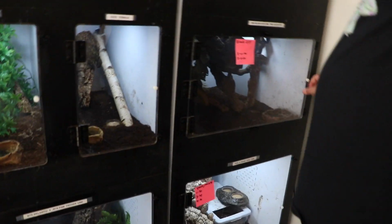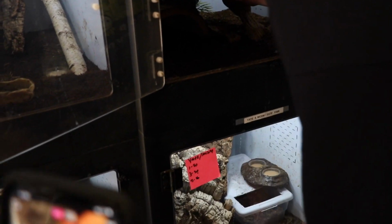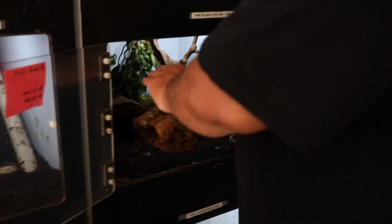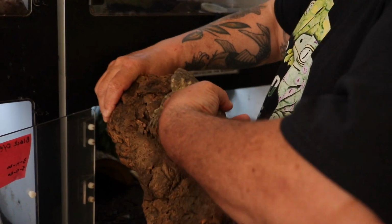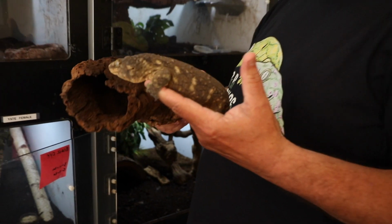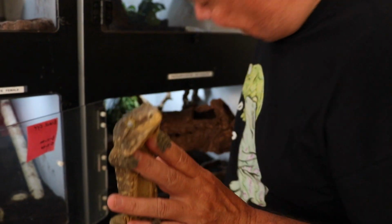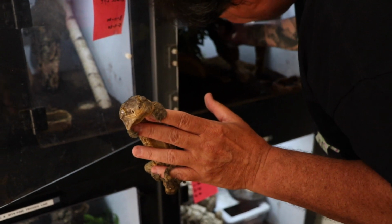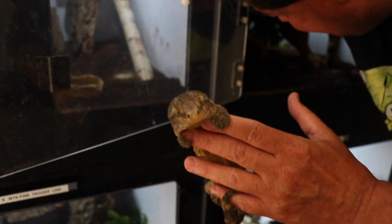This is my oldest pair. This is Black Eyes and my Pine Island male. Now, they're the oldest in the aspect of age-wise. They're 17 years old. She's 15 years old. He's 17. This is him. He's a Pine Island male. His nails, of course. I do have a cork round in there because they're not aggressive. They haven't shown aggression with the cork round in there. They're very good in that aspect.